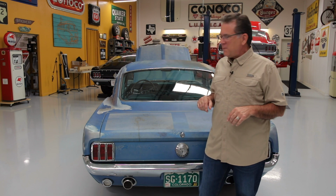Now clearly it's not one of the fresh examples that we typically deal with, but the condition's really extraordinary for an unrestored car. It is wearing a very funky psychedelic late 70s, early 80s mod Redux paint job, which obviously wasn't a real good one and didn't wear well, but the car is in fantastic condition for an almost 55-year-old unrestored Mustang. So let's take a look. Let's walk around this car and see why it is in fantastic condition.